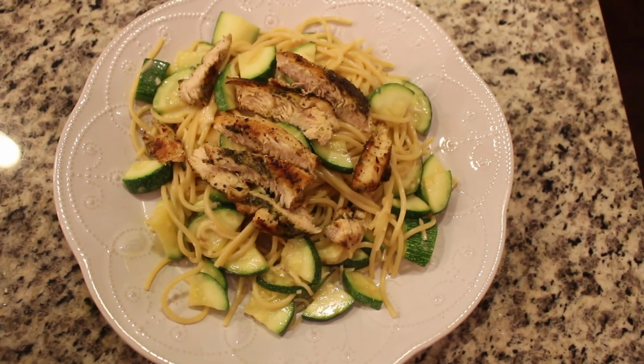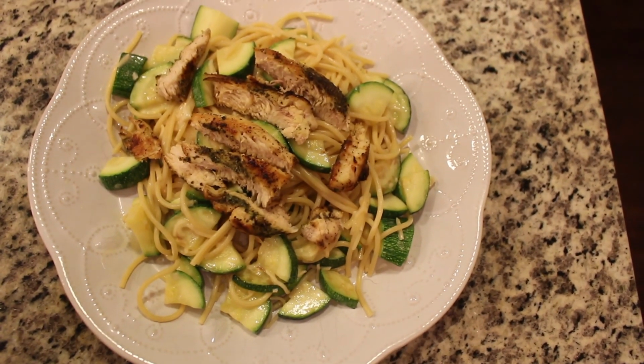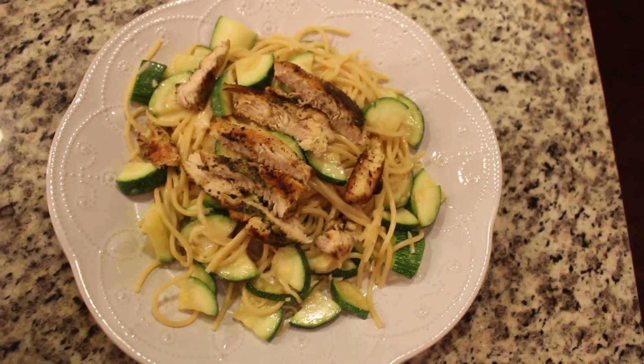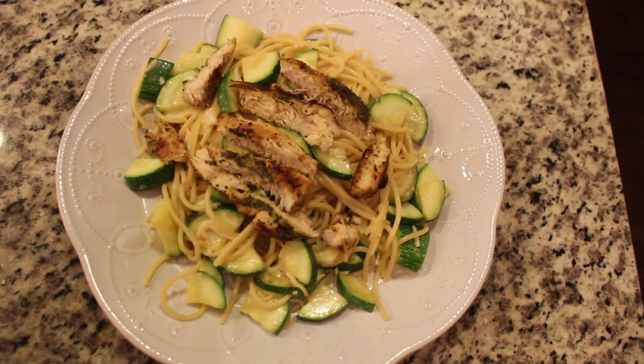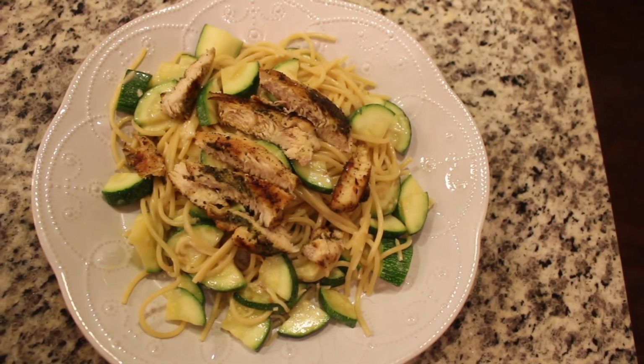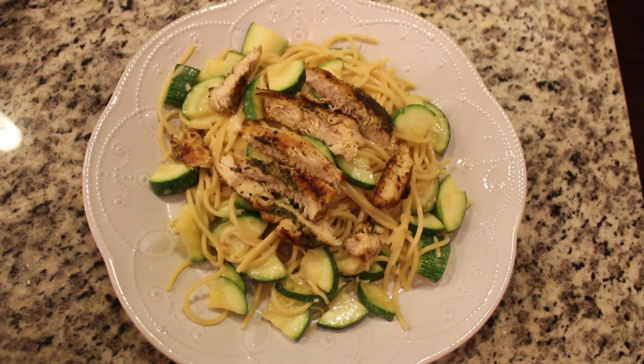All right guys, so this is the final product. So we have the pasta, zucchini, and chicken, and it actually looks really good. You can't tell, but the pasta has a sauce on it, and so it's not just plain pasta. So I'm really excited to try it. I will definitely let you guys know how it turned out.